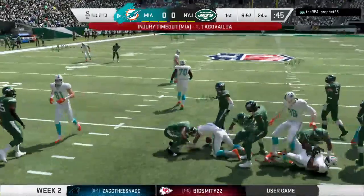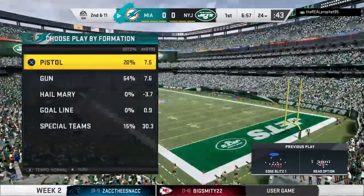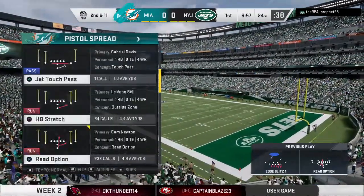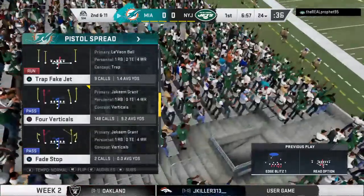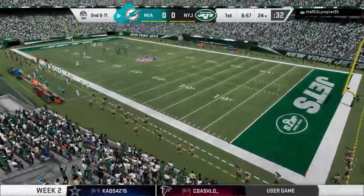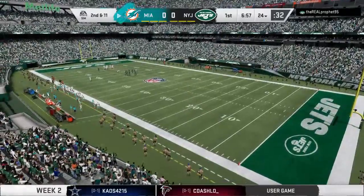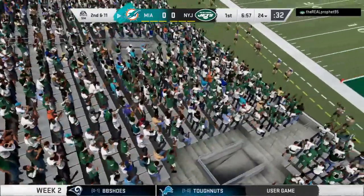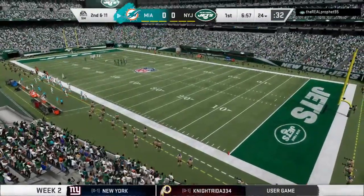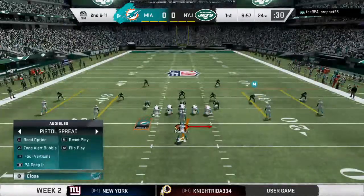Yeah, that's not the start that he was looking for, as he's going to be met and dropped behind the line. Now a stoppage here, as it looks like we've got a Dolphin shaken up on the play. Well, he gets attended to. We'll step aside. After the loss to start out, here's 2nd and 11.